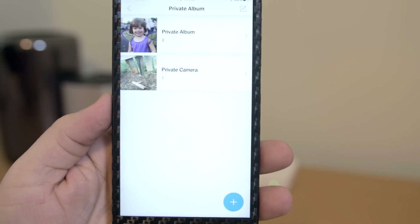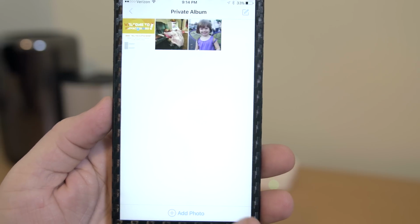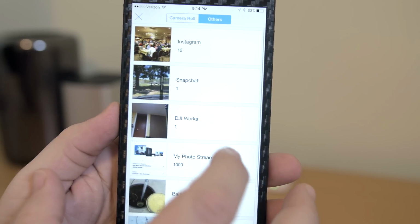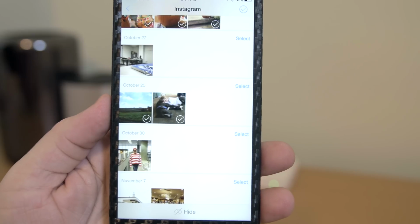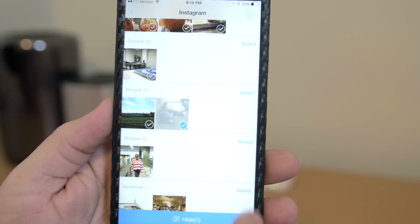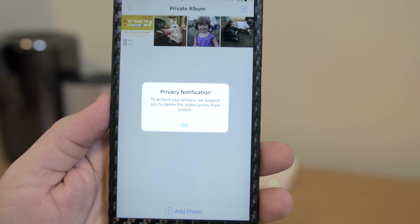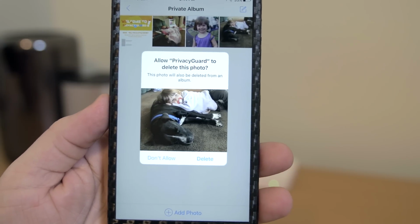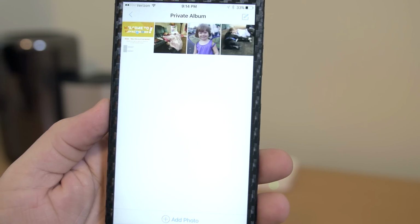So if you have pictures that you've taken on your device that you want to move over here, what you would simply do is tap on Add a Photo at the bottom, and you can pick what you want on there. So for example, if I wanted to take a picture from stuff that I've done on Instagram for whatever reason, I can tap on one of those pictures and I can hide it. Now, to protect your privacy, we suggest you delete the added photo from the system. So you would go in there and you can absolutely delete it from your camera. Boom, it's saved in there. It doesn't get much easier than that.